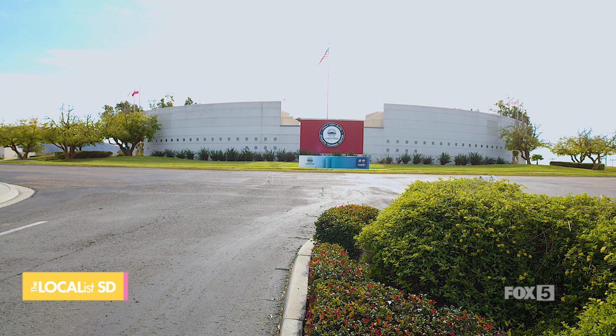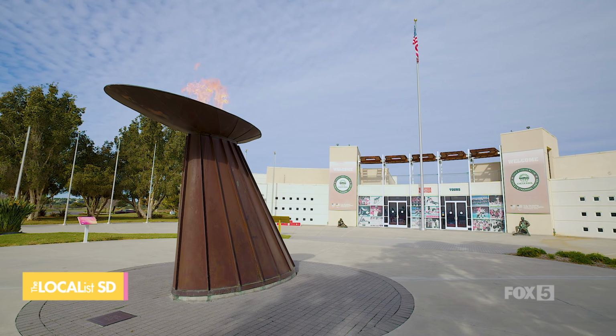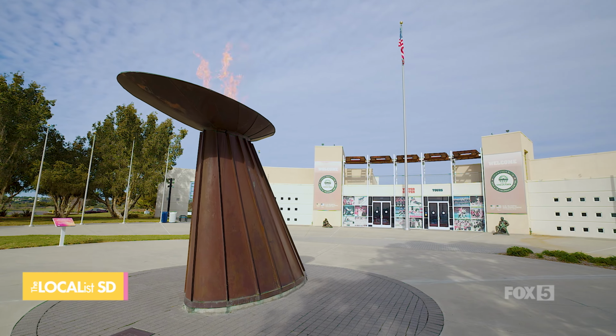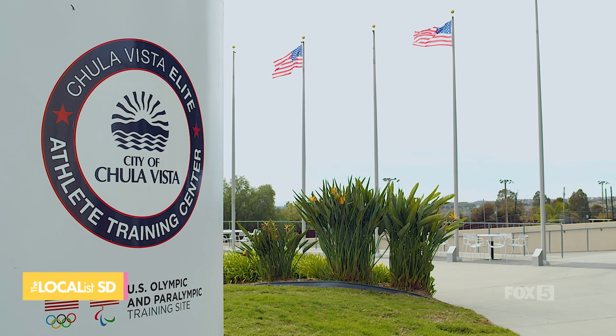You know, 2028, like you said, is in LA, right down the street. So if you're in this area, come out, cheer on your athletes, say go Team USA, support, and that right there motivates us and keeps us going.